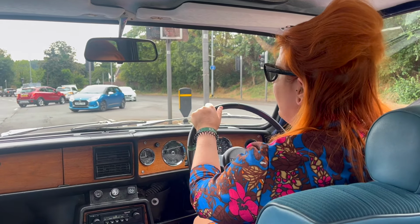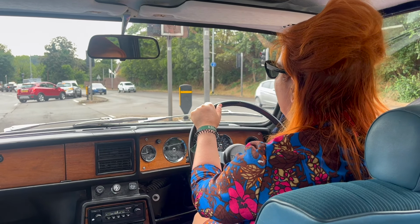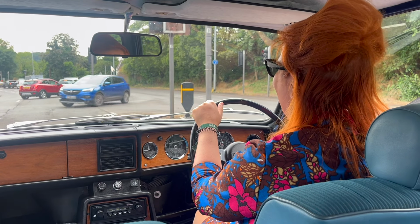It's really weird. For anyone not in the UK, we've had an absolutely belting heat wave lately, and now it's been quite overcast today and quite chilly actually.